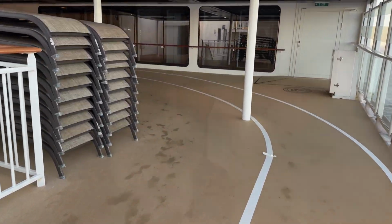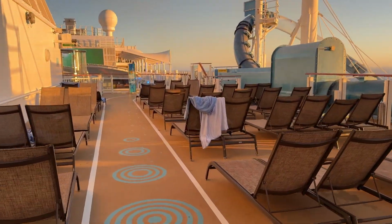And I do have some disappointing news. One lap on deck 17 on the marked jogging track is only 300 steps. That's close to nothing. So to get to 10,000 steps that you want to do on a daily basis, that's 30 laps plus. Let's check other places where we can do some walking and some steps around. For privacy reasons, I'm doing this at this later stage where you basically have almost no people here. I'm filming this at 5 p.m.